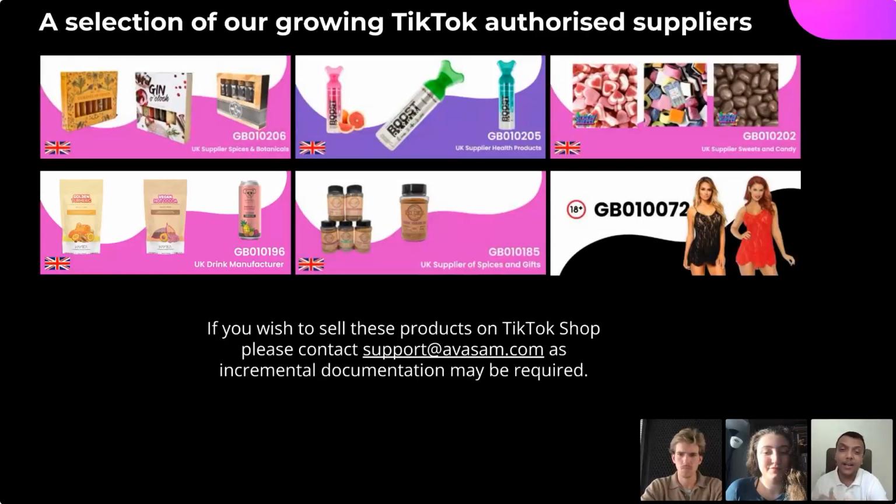Now you are allowed to sell these products on TikTok. However, it requires additional paperwork. It requires additional documents, so you need to get in touch with us via email, and one of our team members will help you provide these additional documents, which will allow you to sell these products on TikTok. Requiring additional documents means it's less competition, and it is a great opportunity for you to grab these products and start selling them.